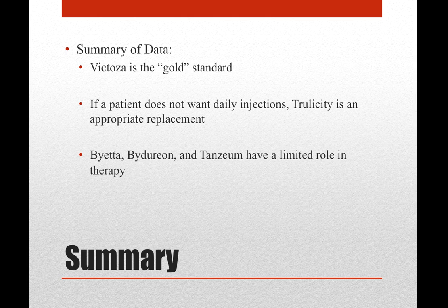If a patient does not want a daily injection, Trulicity would be an appropriate substitution. And my personal view, simply based on the current data, is that at this point, Byetta, Bydureon, and Tanzeum have a very limited role in clinical therapy.